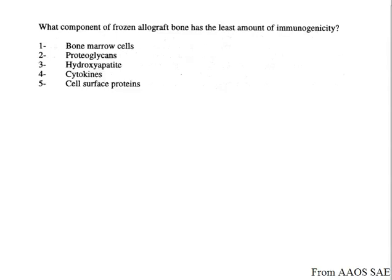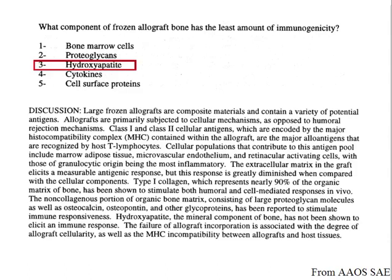Let's go over some of the questions that I've seen on OITE examination. Which component of frozen allograft bone has the least amount of immunogenicity? Which one? And the way I break down these questions, I first say, well, what's already in your body? Okay, and then I look at that and say, well, that didn't help me out too much. Then I say, what's mineral versus a protein? And then I look there: bone marrow cells, proteoglycans, hydroxyapatite. There you go. I'll leave that up there for just a little bit.